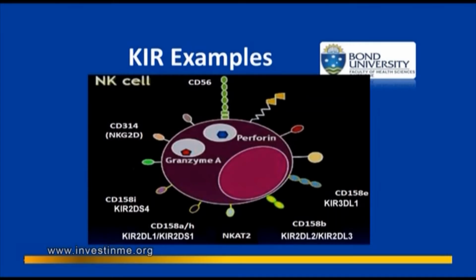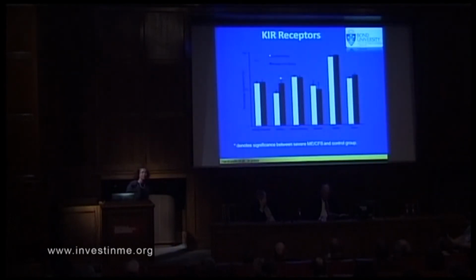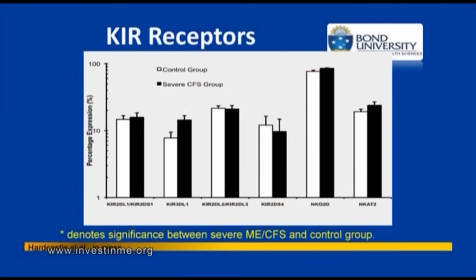Now, this diagram here outlines a number of KIRs, and we investigated whether a reduction in NK cell lysis may be a result of a specific receptor on these natural killer cells that may be dysregulated or upregulated. And what we found is this particular receptor here, called KIR3DL1, is significantly increased. Now, what's the importance of this receptor on this natural killer cell? Increased expression of this receptor is actually down-regulating. It's responsible for down-regulating natural killer cell lysis.